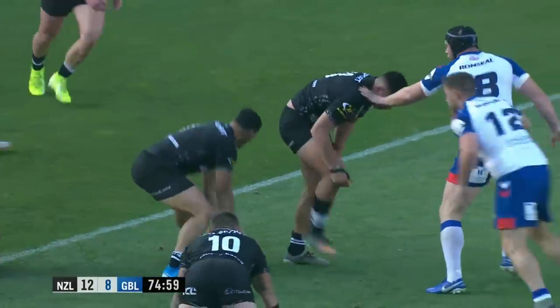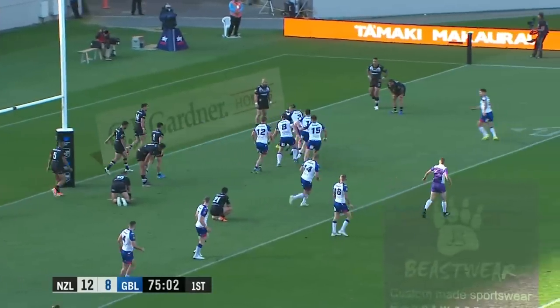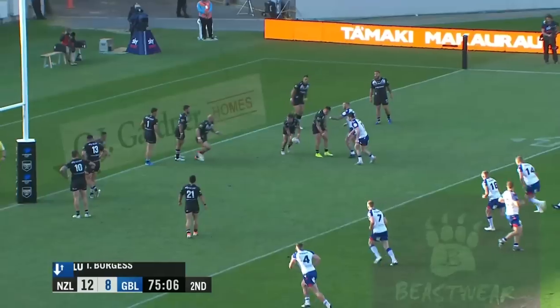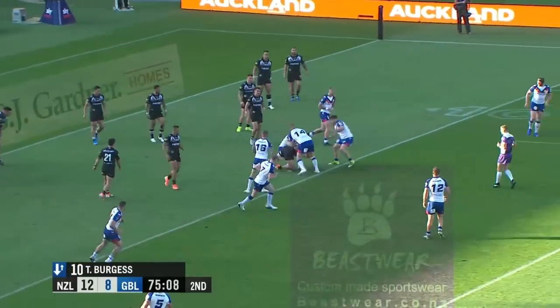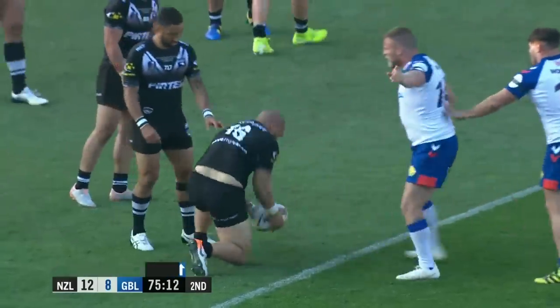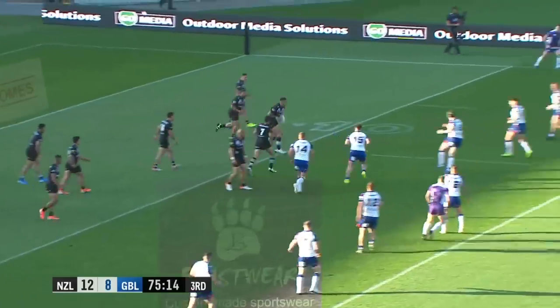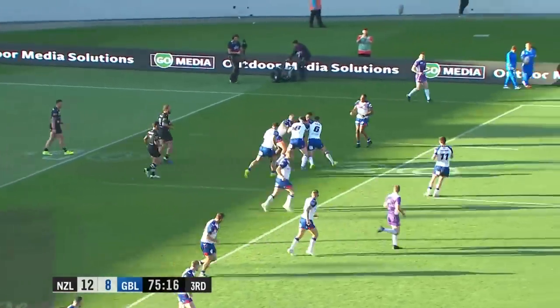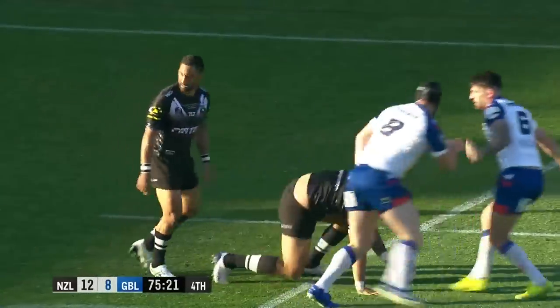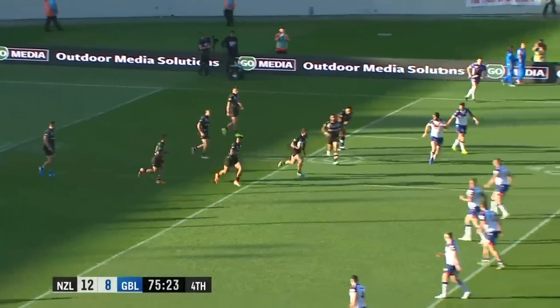There are opportunities there. They bust down the right. Go to Walden Rush. Thought McGilvray had an unmarked player on the inside. Decided to go himself. Oh, well, well. Interesting lineup too for Great Britain on the field at the moment. No Josh Hodgson, no Tom Burgess, no James Graham either. They're all on the bench at the moment.